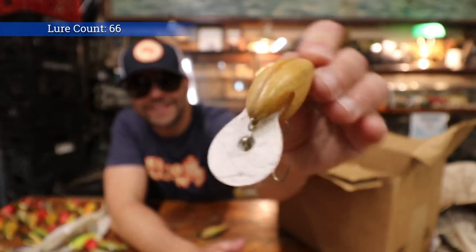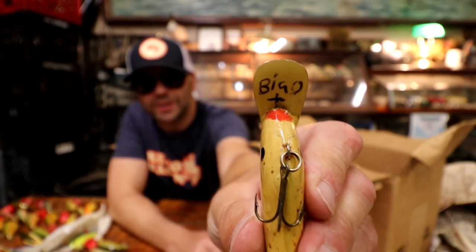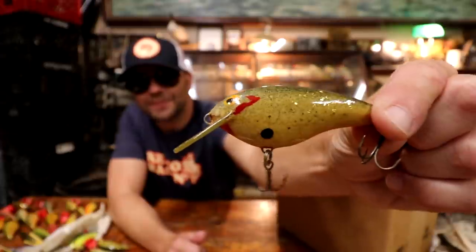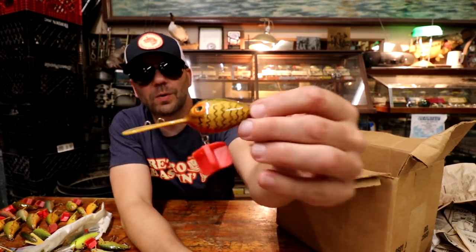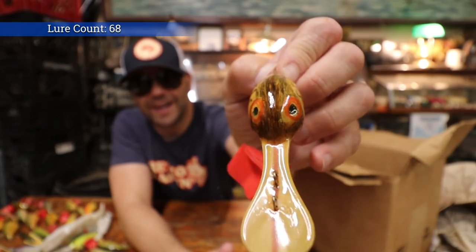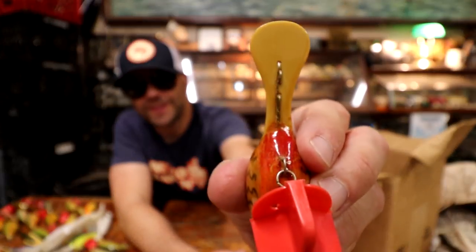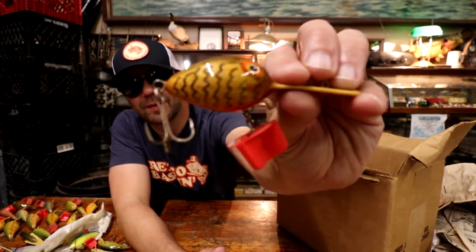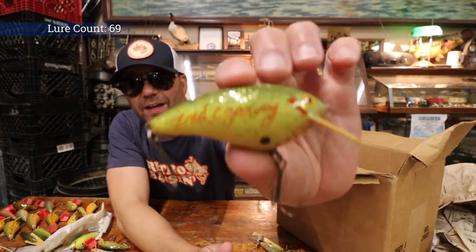There's another prototype. Unpainted. Ooh. There's one that says Big O and a plus sign. Nice flat-sided bait, look at that. Ooh, a look at the body and the bill on that sucker. Oh man. Super thin bill. Almost a natural wood finish with some scale pattern on there. Oof! So here we have number 2305.